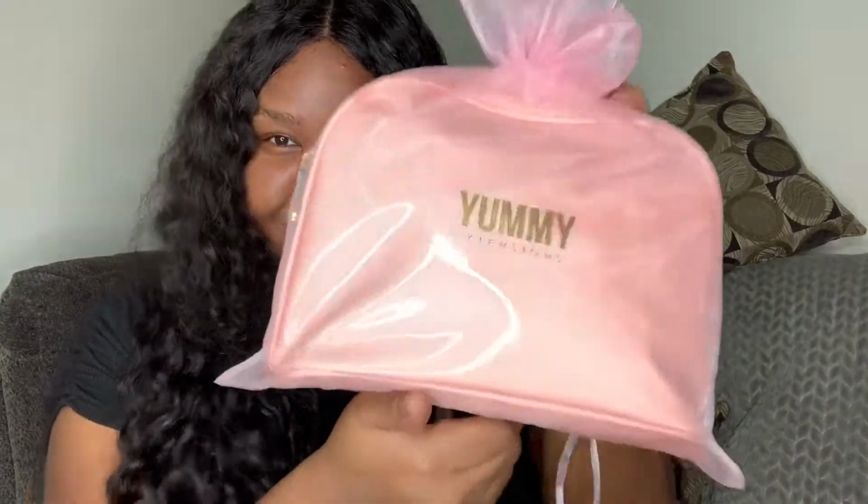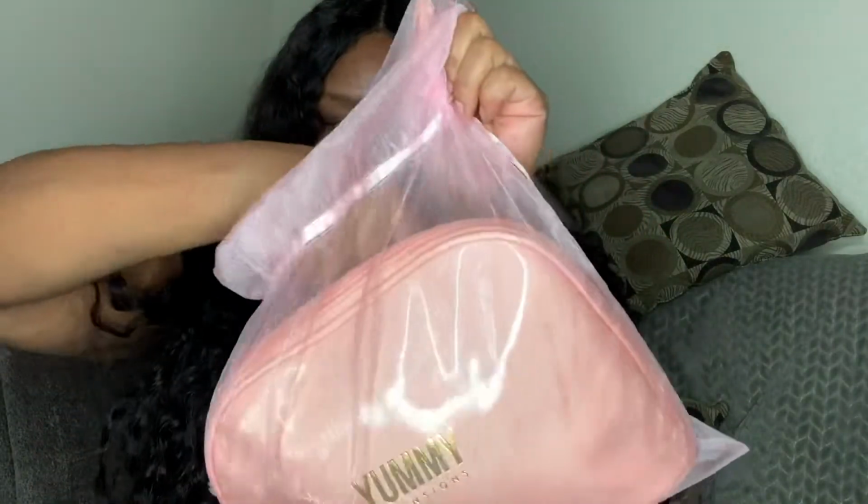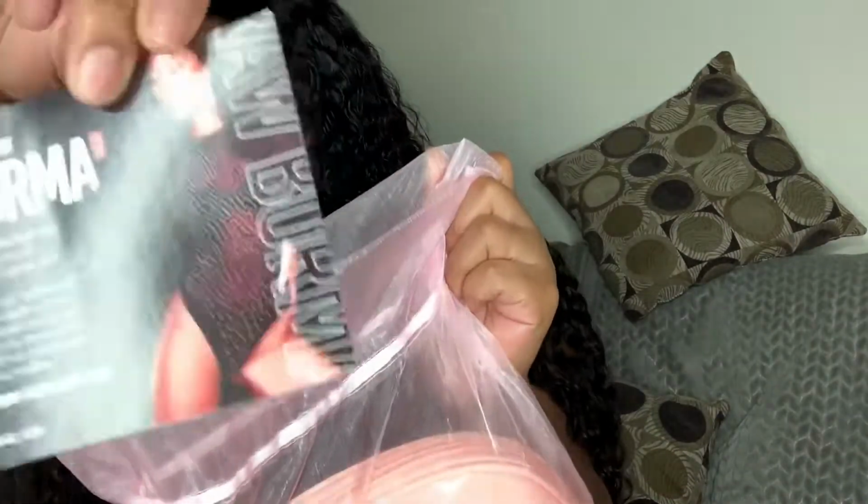So once I ordered this and I loved it, I went back for the Black Friday sale. Woo! And it came like this. They give you a little postie on what to do. You're supposed to wash it right away. You're supposed to wash it, co-wash it, and make sure it's to your liking.